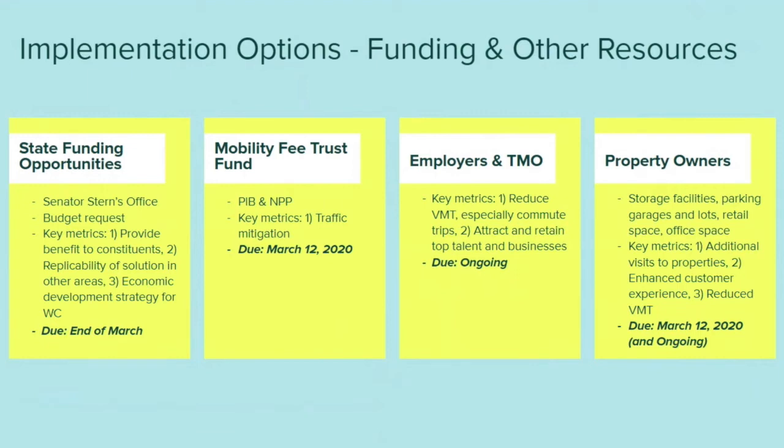So, Warner Center is a very exciting area. There's a lot of things going on there. It is future and forward facing. And so, based on that, there's a lot of different things we can do in that community.